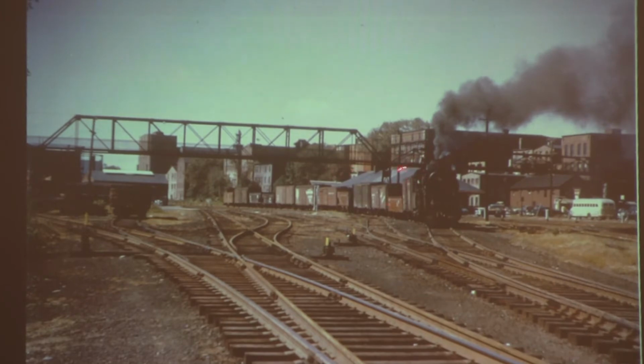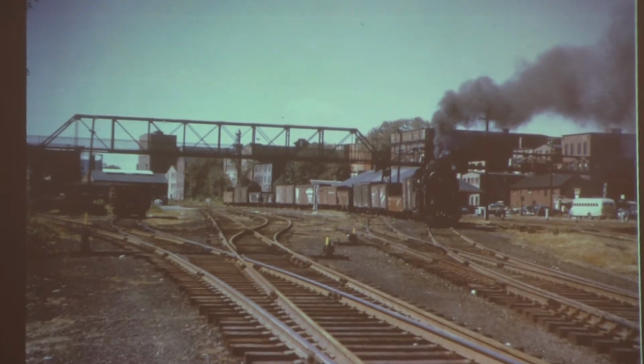There's the station, it's lost its cupola. There's the footbridge and that building. You can see the courthouse tower, the Capitol Theater. There were more tracks in that picture than there are now. Am I correct? Yes, there were a lot more. There used to be the gas holders over here, the coal gas company.